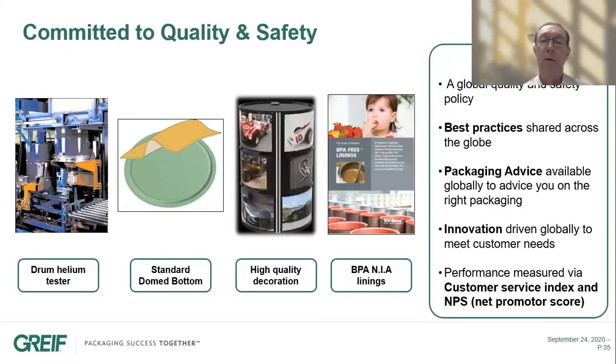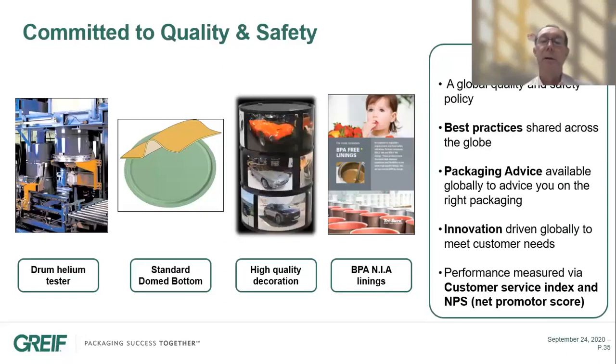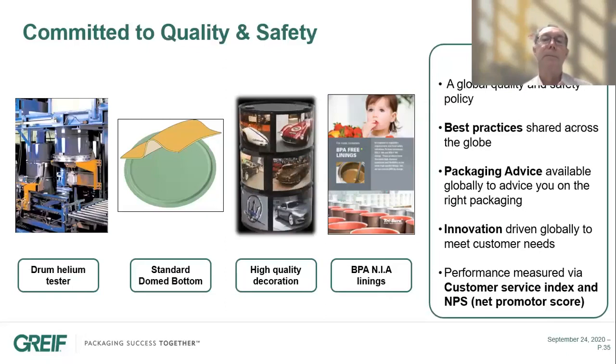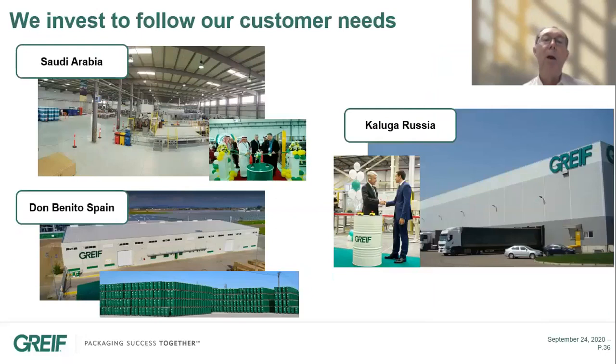And we have also plenty of different systems to measure our quality and our service. Two of them are the Customer Service Index and the Net Promoter Score, which we regularly use to measure our performance. Next slide. And finally, the last point is that we are a big group with a big financial strength.